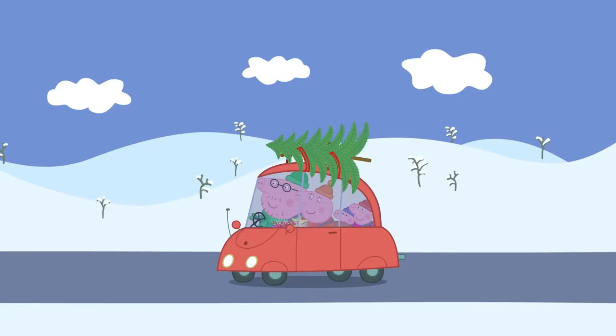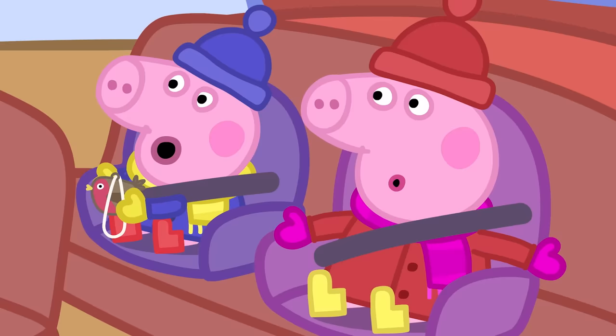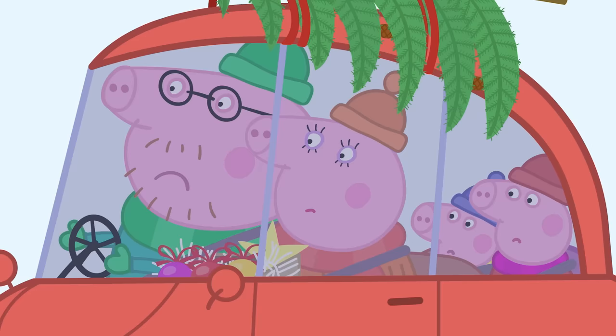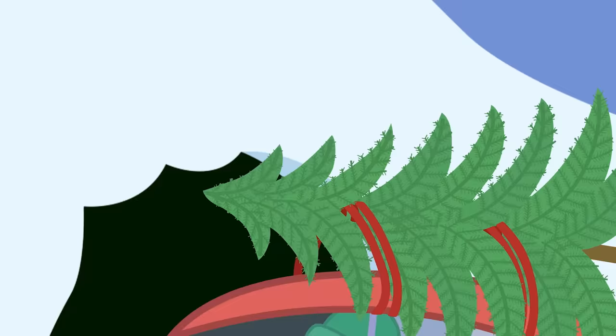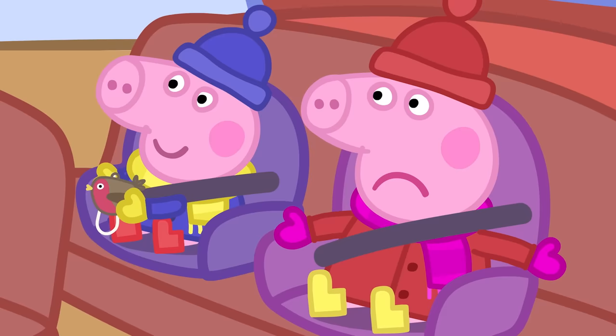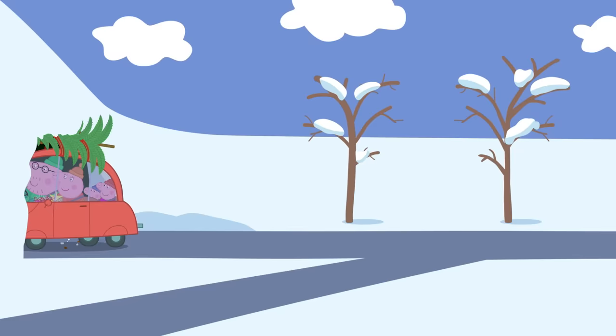Everyone is very excited to decorate the tree. Jingle bells, jingle bells, jingle all the way. Oh, what fun it is to ride in a one-horse sleigh. Hey! Why have we stopped, Daddy? I'm not sure we're going to fit in the tunnel with this tree. Let's try going slowly. Snowing! Oh, no! Bits of the tree are falling off. We'll have to go the long way round.